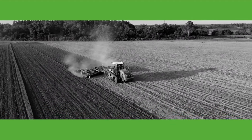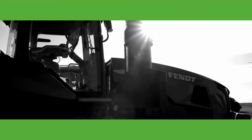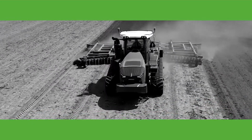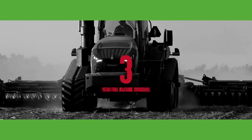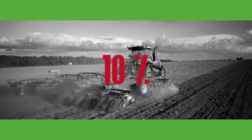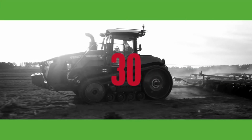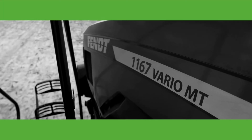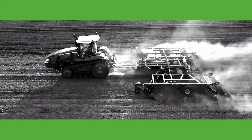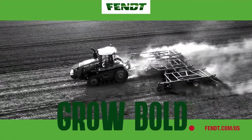You've been known to run the numbers on your operation, so try these on for size. That's the number of tracks on the all-new Fendt 1100 Vario MT. That's how many years of Gold Star coverage you get. That's the percent of fuel you can save with our low-rev engine. That's the number of seconds it took you to realize you need a Fendt. This is the 1100 Vario MT, and every number adds up to a new era of growing bold.